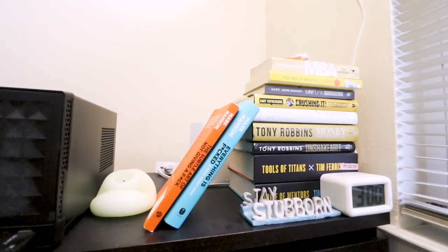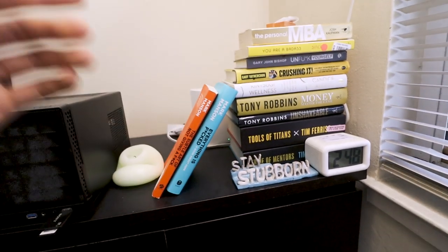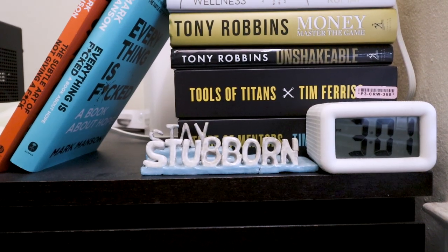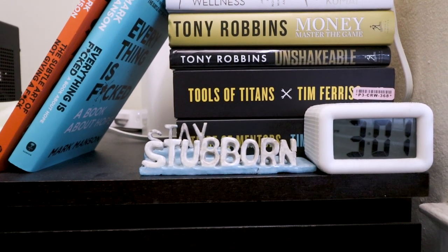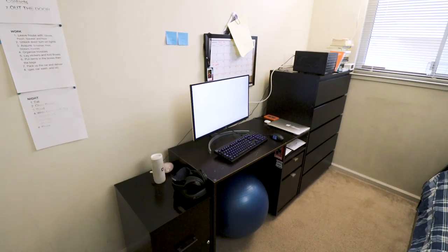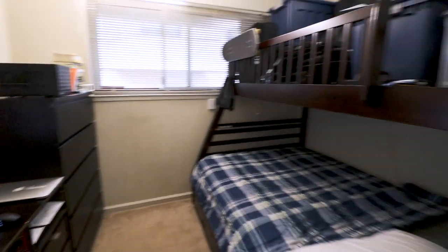Books, my favorite thing, yet I need to start reading more. That's a habit I want to instill soon, and that will come in a future video. A nice little Stay Stubborn decoration, thanks to Dylan, shout out to her. This about sums up the desk setup. I am in love with how it flows with the room as a whole.